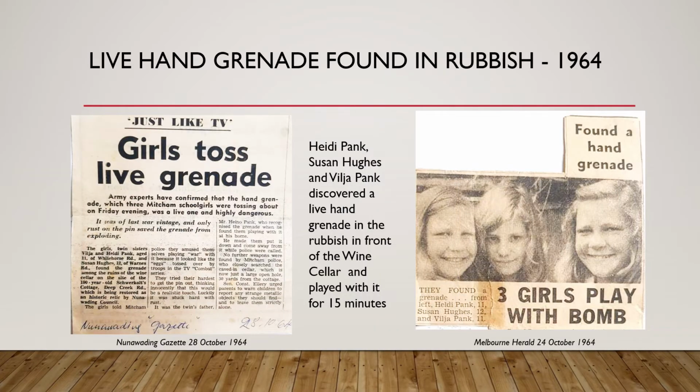In October 1964, whilst playing around the ruins of the cellar, 11-year-old twins Vilya and Heidi Pank and their friend Susan Hughes, aged 12, discovered an old grenade and decided to play war games with it for about 15 minutes. The girls took the grenade home, and the twins' father, Mr. Heino Pank, recognised the grenade when he found the girls playing with it.